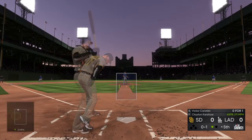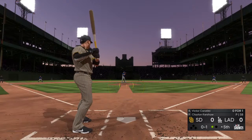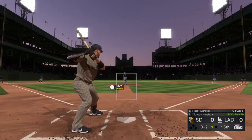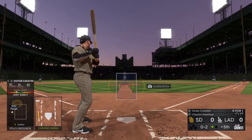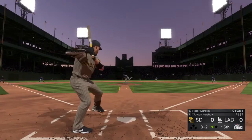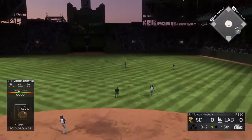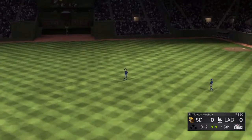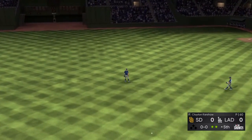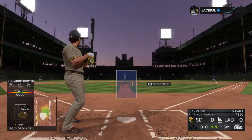Starts him with a good rising fastball there for strike 1. Check swing here as he couldn't help himself, and it's ruled strike 2. And now a pitch on the way. High fly ball out to straightaway center. Bellinger's under it. Makes the play, and there are 2 gone now. So 2 out, nobody on.